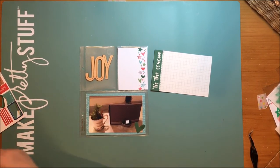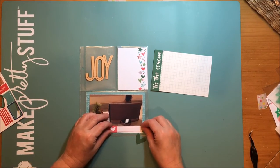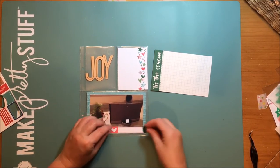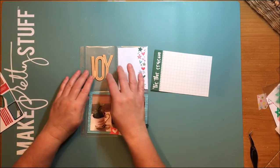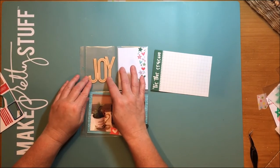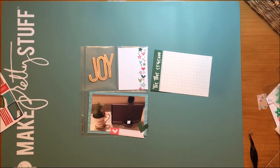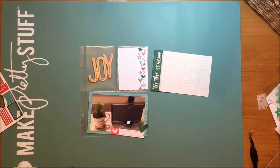I have things coming apart here. I also have that little banner that I could put on here. That's a possibility. But I need to find something to go behind here. I'm thinking I'm going to go back to my papers. And if I could find a stripe, that would be ideal. Here's my paper.